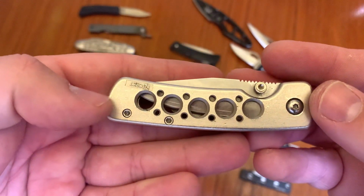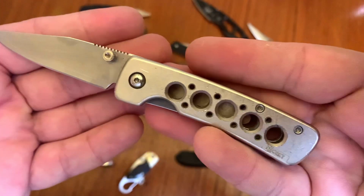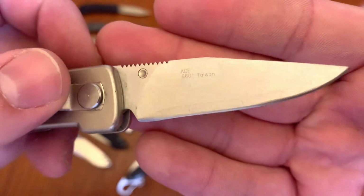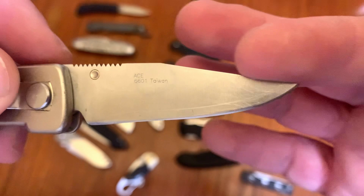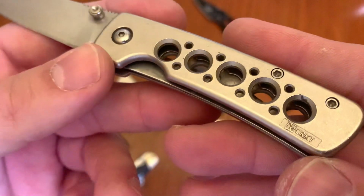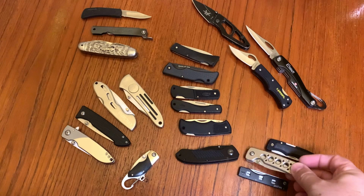And then this one is the 6601 Ace Pike's Peak. This has aluminum skeletonized handles. It's a liner lock. I'm pretty sure this is AUS 6. It doesn't say, but I believe that's what it is. And this is a clip point. This is the earlier version. They made another one that was a drop point with a bead blast finish that was maybe a little more common than this. But yeah, good solid little all metal knife.